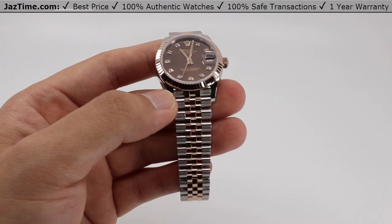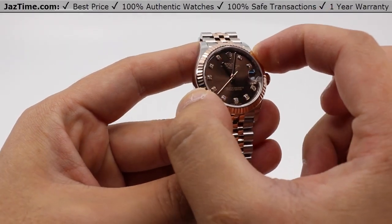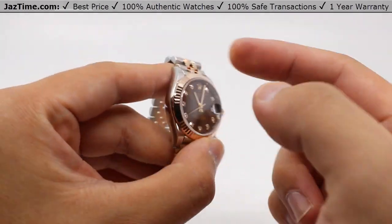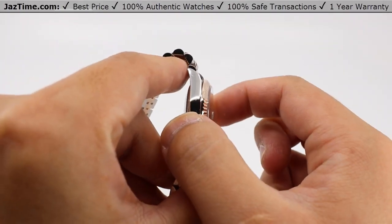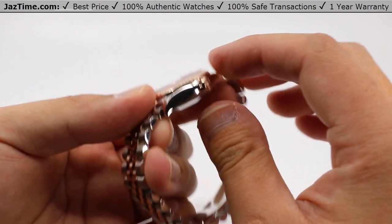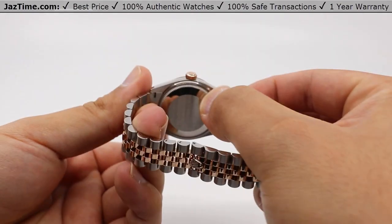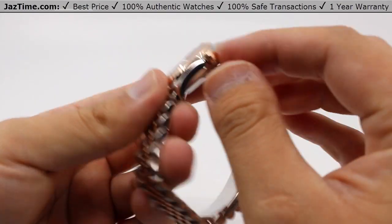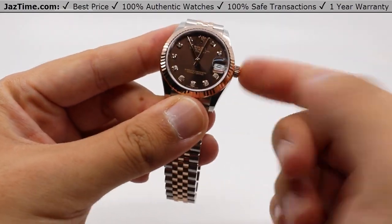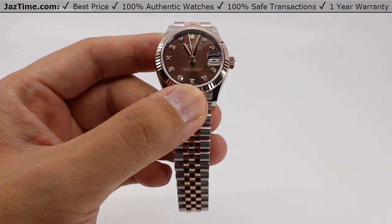The case, as denoted in its name, is 31 millimeters in diameter from finger to thumb, made of oyster steel and Everose gold for strength and durability with beauty and elegance in equal measure. The architecture is a monoblock middle case with a screw-down case back and winding crown to ensure waterproofness down to 100 meters or 330 feet below sea level.